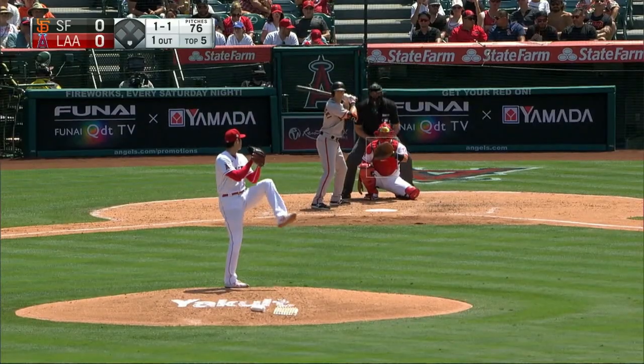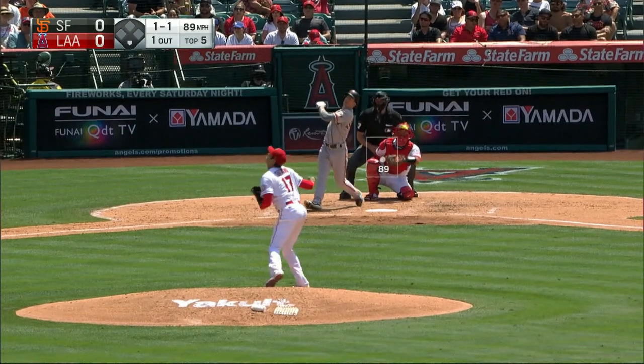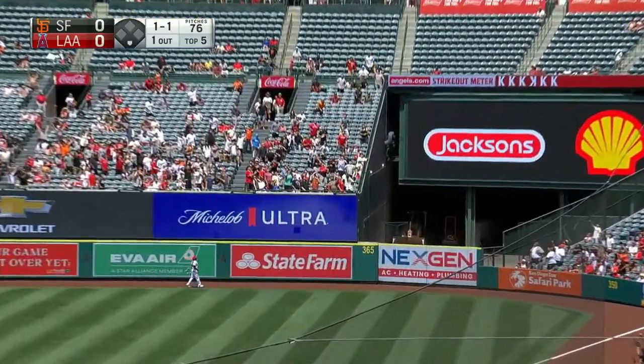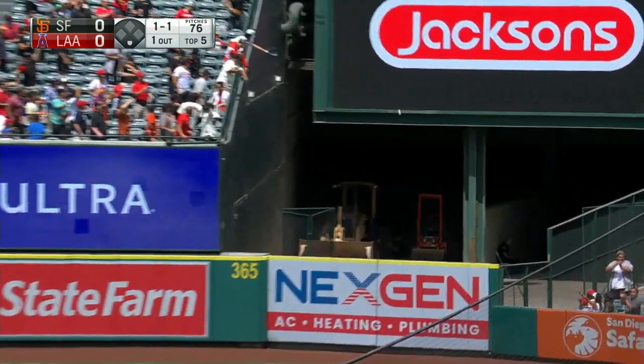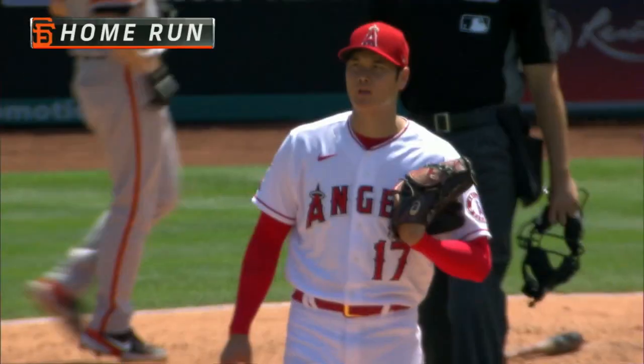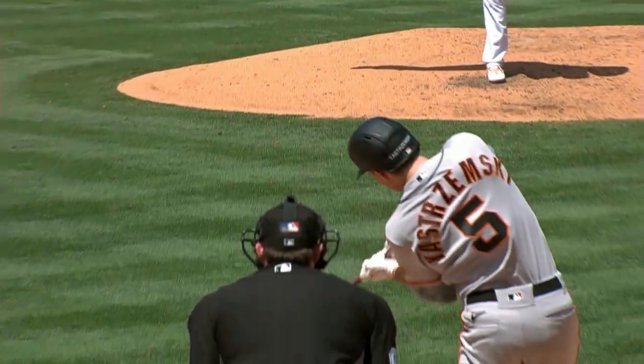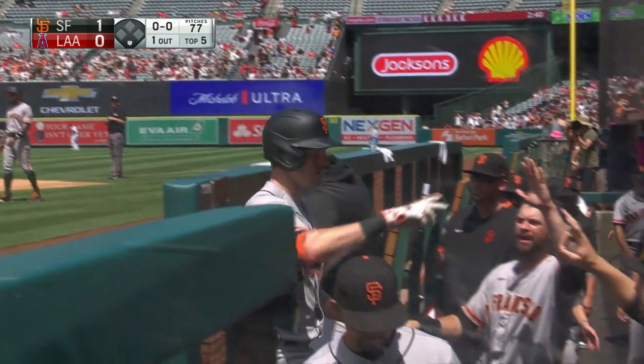Mike Yastrzemski popped to short and grounded to first. Yastrzemski, high drive to right field, and the Giants are on the board. It is 1-0. 10th home run of the year for Yaz. The power bat has come to life for Yastrzemski. And that was a bomb. Well, it's the one thing the Giants have done all year. They've been clutch at the right times.